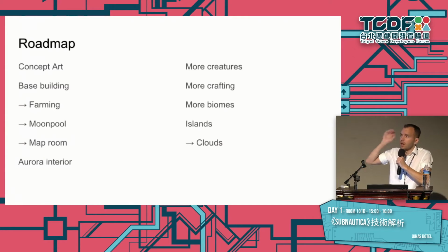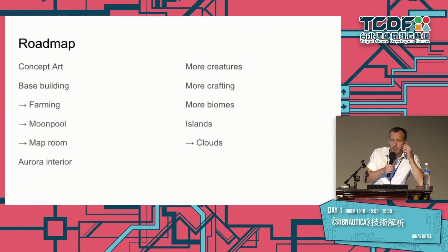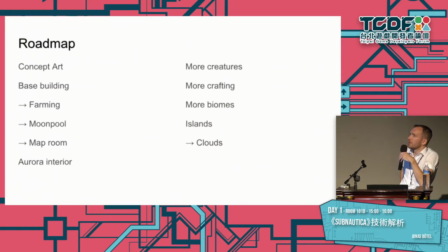Well, we had tons of concept art, and the concept art looked really good. So we just followed the concept art, and there was base building in the concept art. And with bases came the ability to do farming, and farming gelled super well with exploration and discovery, and then you bring it home and then you grow it, right?